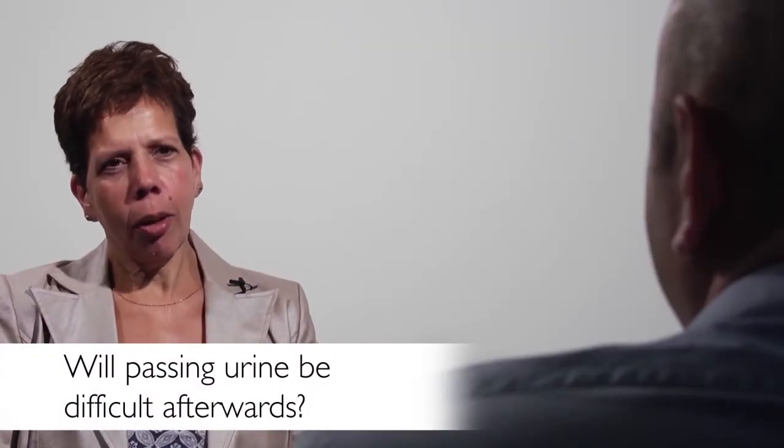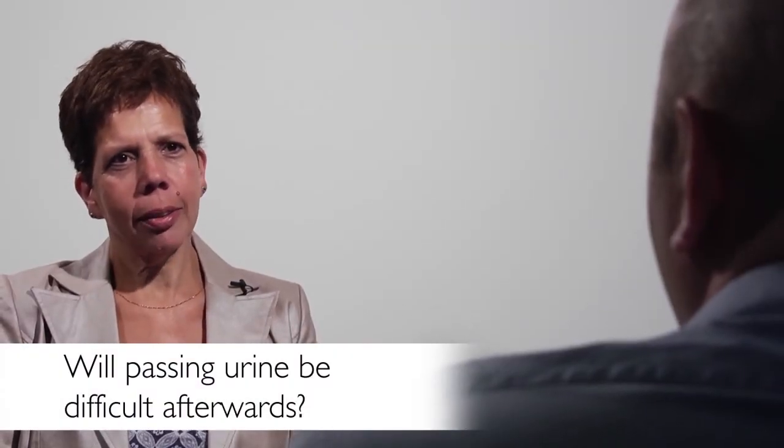So will passing urine be difficult afterwards? You may have a catheter, that's a tube in your bladder, to allow drainage of your urine. This is usually for up to 24 hours after your operation, until you're easily able to walk to the toilet and empty your bladder. If you do have problems passing urine, you may need to have a catheter for a few more days. After this, if you had an anterior repair, you may notice a change in the flow of your urine and that passing urine is slower and takes longer. This should settle with time.